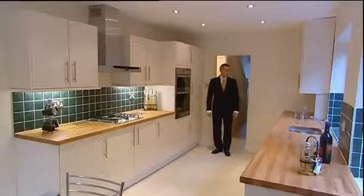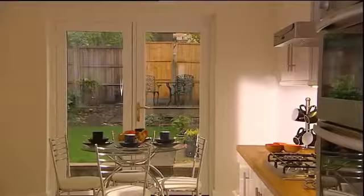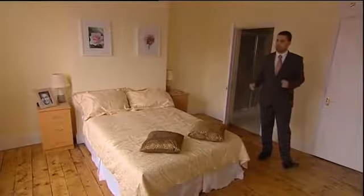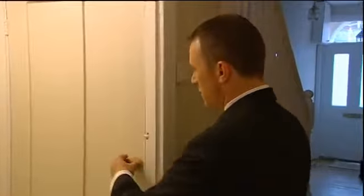Nice and bright, windows everywhere, very contemporary. Exactly what families are looking for, with the French doors leading out to the garden. Generally, I'd have liked it to have been a bit more vibrant, a bit more funky, perhaps. Well, there's potential for a downstairs cloakroom. The brass power points, along with the brass door handles, are very old-fashioned.